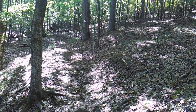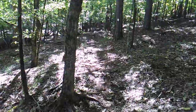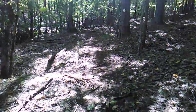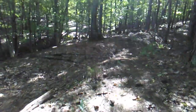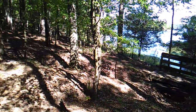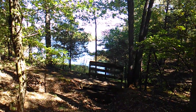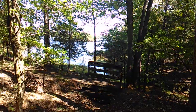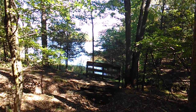Sorry, I used the controls the wrong way. All right, so there's the blaze. So that's a little bit of a reroute there. The trail used to go over that bridge, but now it's up here. Yeah, a little bit of a lake view down there. Sorry, me mucking around with the controls again. That'll be nice in a month or so when the trees start changing colors.